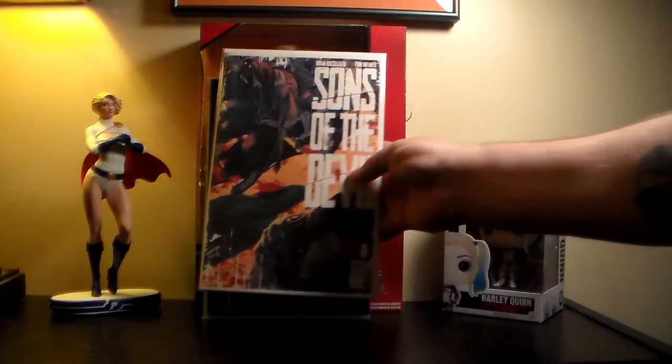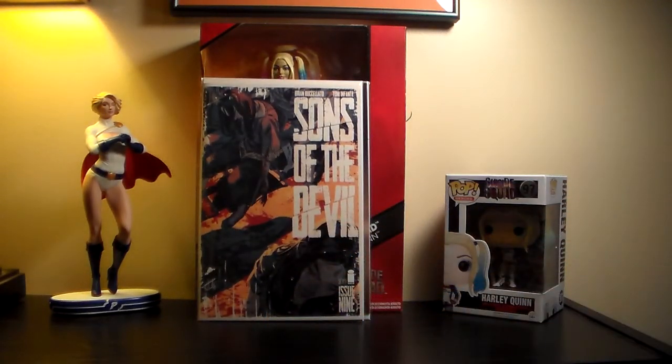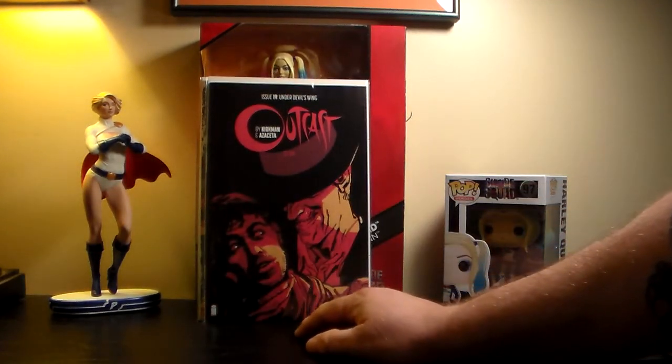So, of course, I picked up Sons of the Devil, a new issue, number 9. I love that series. And Outcast, number 19.